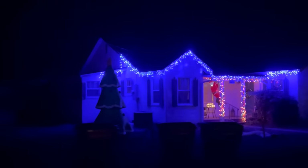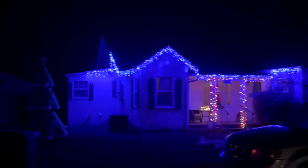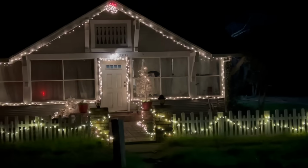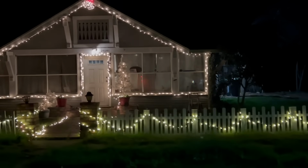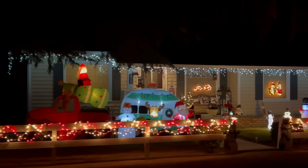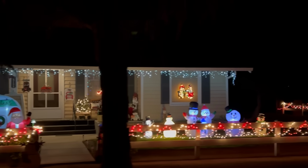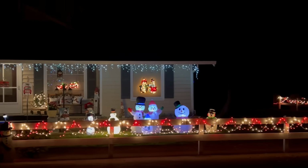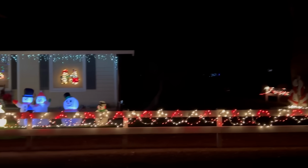And then these are our other neighbors. And I'm surprised that they decorated, but I'm so excited that they did. These are the people that live on the corner from us, and they did a great job also. And this is one street over from us, and these guys decorate for every holiday, and they do such a fabulous job with the multi-strand lights.